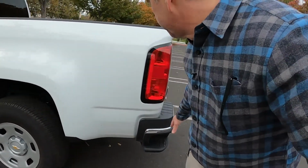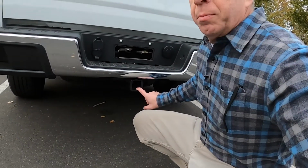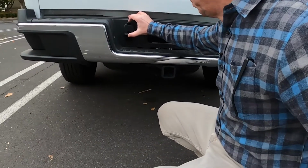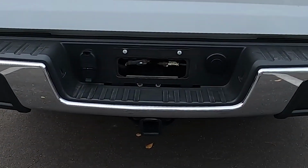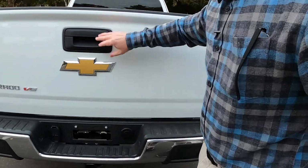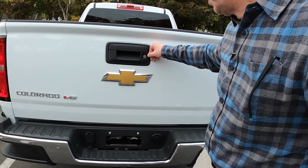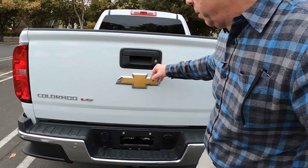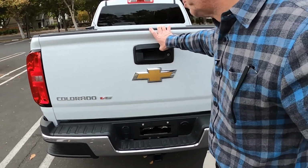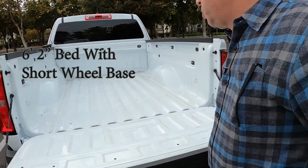Coming around the back, we do have the 2-inch receiver, 7-way pin, 4-pin option, and this is your access to lower your spare tire. It does come with the rear camera and locking tailgate. Oh yeah, and by the way, the rear camera has the option to line up the trailer hitch, so that's pretty cool. Tailgate comes down as you would expect.